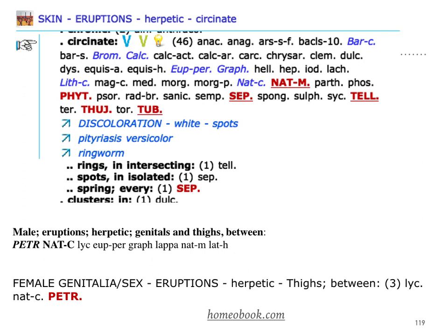And there is a sub-rubric, rings intersecting, that means rings like the Olympic rings. Then the remedy is Sepia. Spots, isolated, then the remedy is Sepia. Then spring every, that means Sepia. In clusters, another remedy is indicated. So depending upon the nature of the lesion, we have to prescribe the remedy. And always take the case in detail.